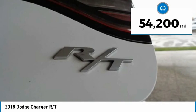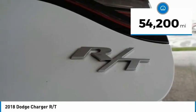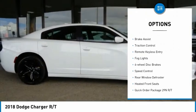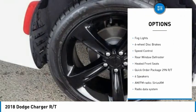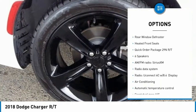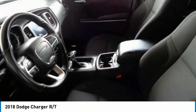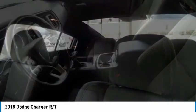$30,000. This vehicle has less than 55,000 miles. Here are some of this vehicle's great options: electronic stability control, alloy wheels, brake assist, traction control, remote keyless entry, fog lights, 4-wheel disc brakes, speed control, rear window defroster, heated front seats.